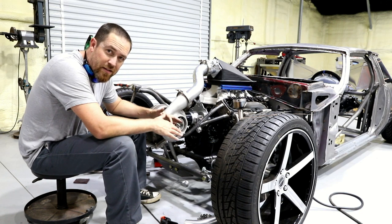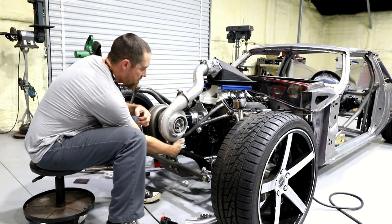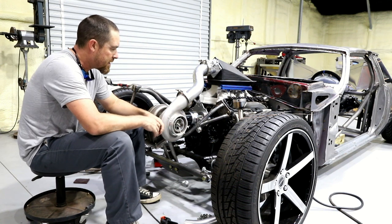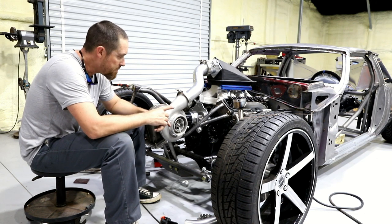All right, so I think that's it on the turbo mounts. What I'll end up doing is probably cutting this loose down here, maybe put a gusset in there before I do it. So it'll be a gusset here, and then you've got these two bars coming together. This chromoly is not very flexible, so it should be very durable. As long as it doesn't crack on me, I think I'll be okay.